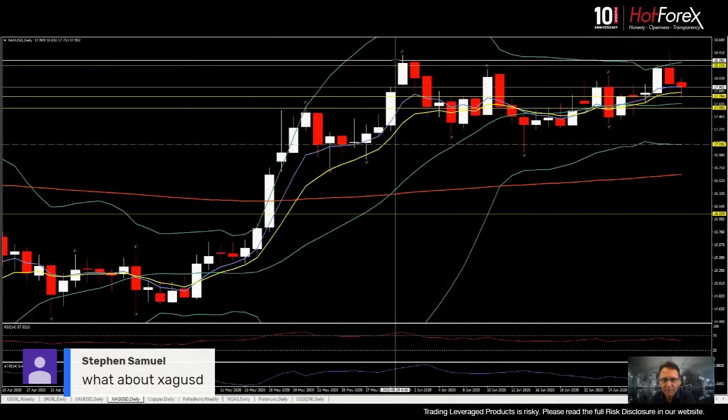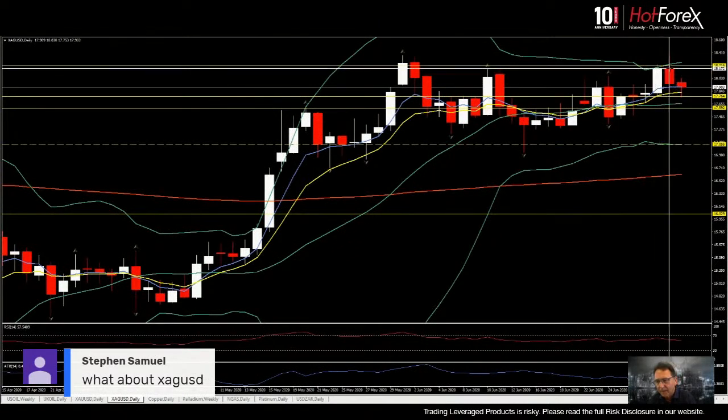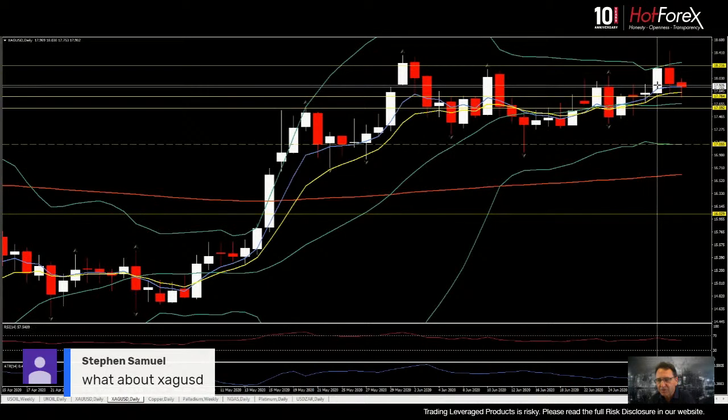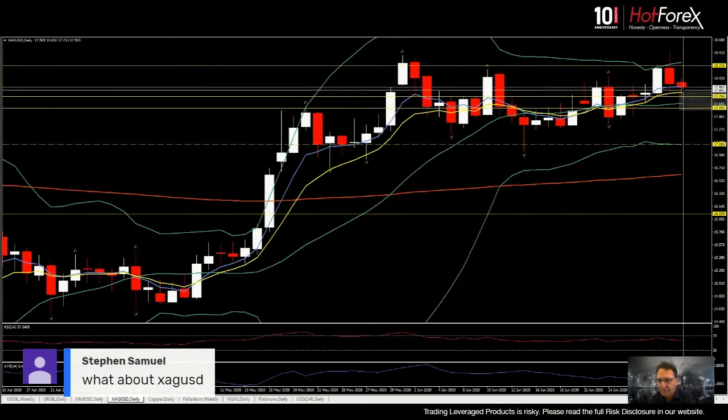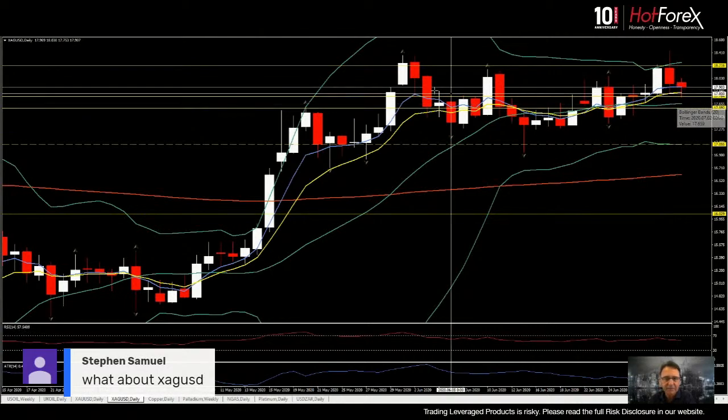Daily, similar thing, we're bouncing into this 1820. We tested it here, couldn't break it. We tested it yesterday or Monday, we couldn't break it, and we've moved down today. That was Tuesday, not Monday, sorry. Thursday. So support here on the daily time frame is that 20-day moving average there at 1765.